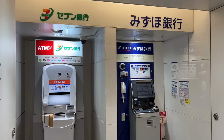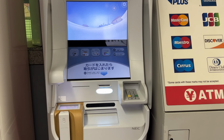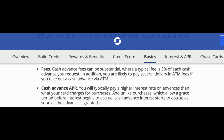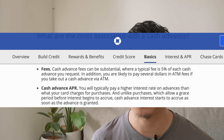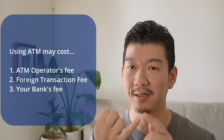When you use your credit card and get cash at the ATM, it will be a cash advance and it can have a high APR. So you may want to check with your credit card company, and if you're not sure, you might want to avoid this option. Something you might want to know is that there will always be a fee. Basically, there are three fees: ATM fees charged by 7 Bank in this case, a foreign transaction fee, which is the rate to exchange your currency to Japanese yen, and your bank's fee. So you might want to make sure how much it will be.